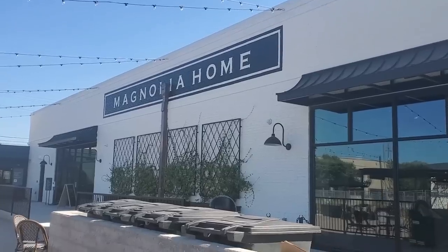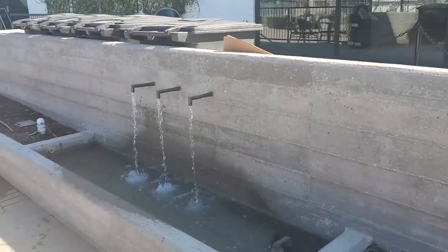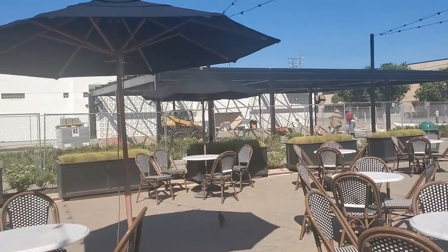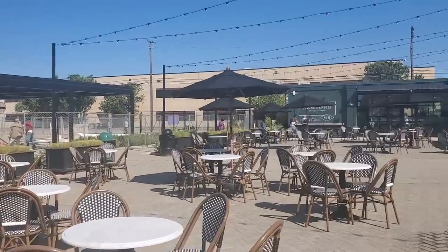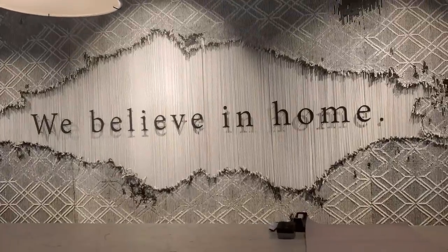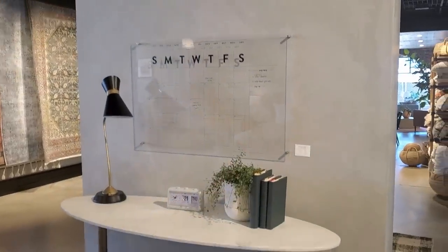Then I went to Magnolia Home. The entrance is next to Magnolia Press, and they just opened recently. It's a collection designed by Joanna Gaines. They have a whole selection of furniture, accessories, wall coverings, paint, and rugs.